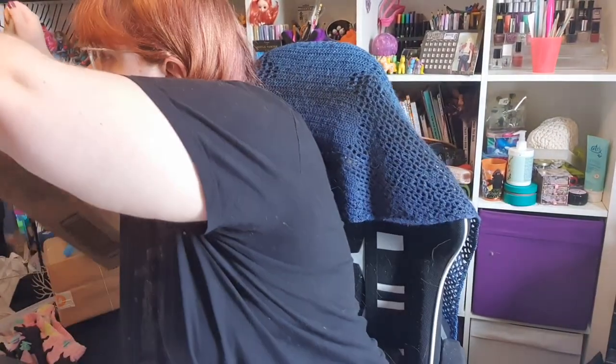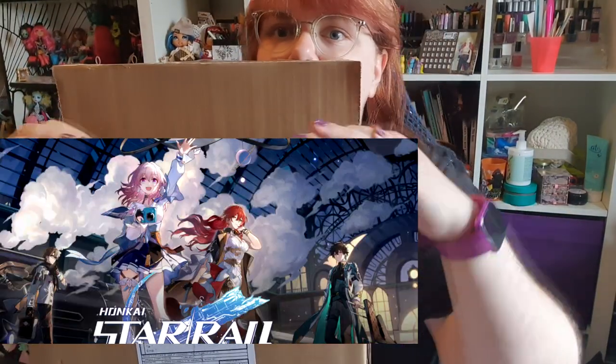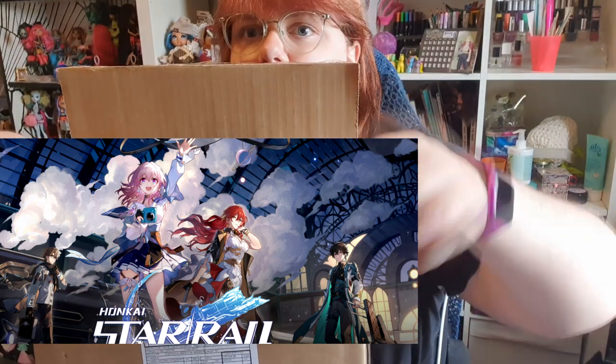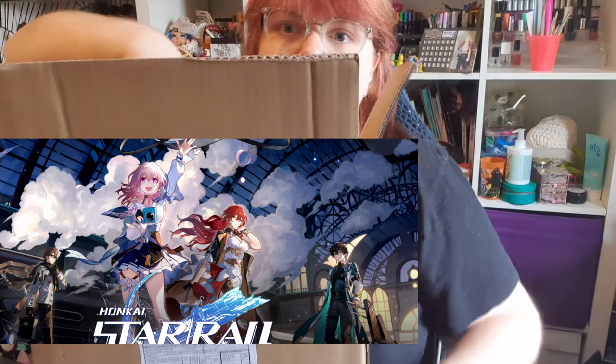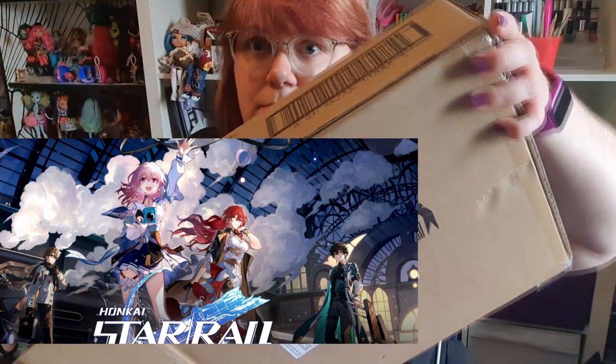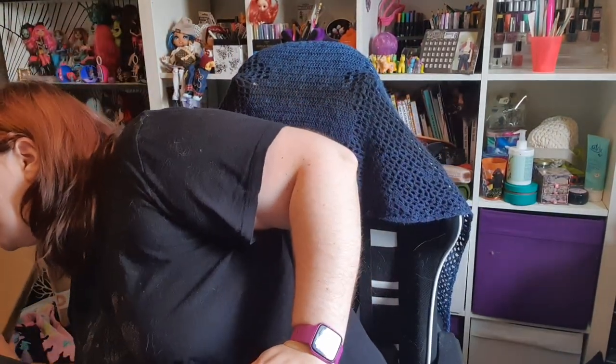Okay, so the next package is a very, very special one. You might recognize what this is. I'm just going to take it out for you. I might keep the box for rice. I think it's pretty good as a rice box, so I'm going to keep the box in that direction.